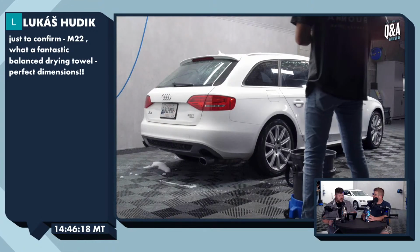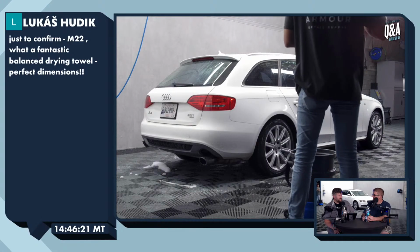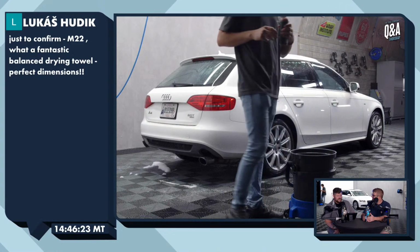Simple. Yes. Lucas says, just confirm the M22, what a fantastic balanced drying towel. Perfect dimensions. Glad you like it, Lucas. Appreciates the compact size. It pays off. It's dense but it's not overly sized. Yeah, it's the beer can Dan of drying towels. You know what we mean.